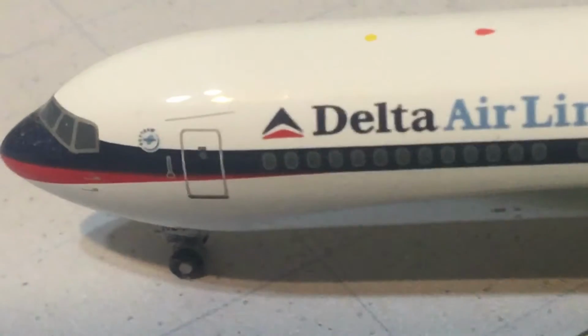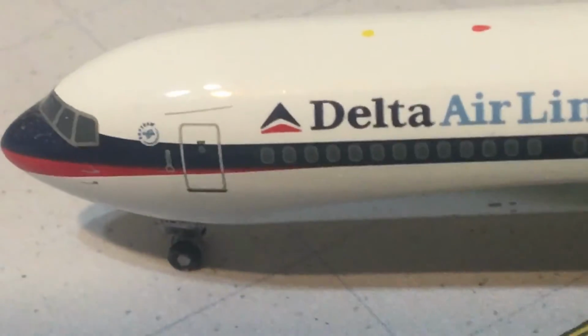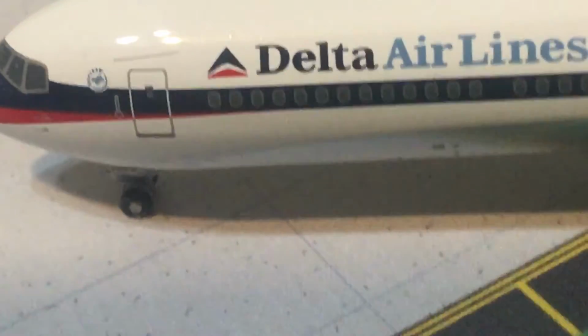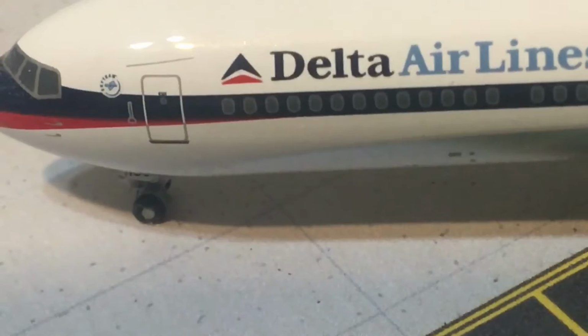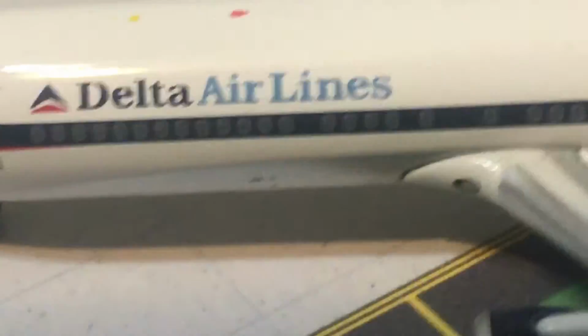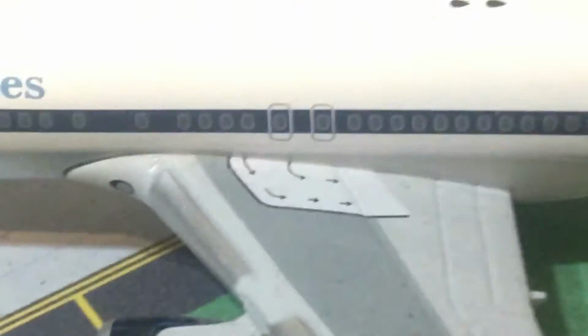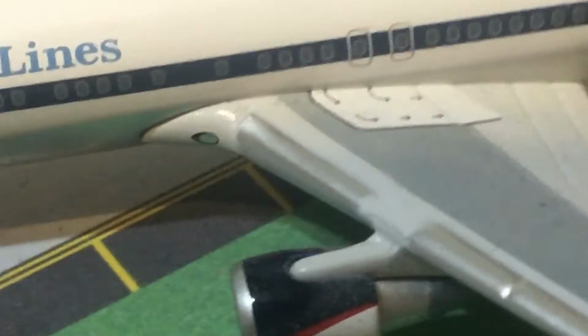Here is your widget. One thing that they changed about the widget, the angles are more curved instead of angular like they were on the classic Delta scheme. And then you have Delta Airlines. They added airlines to the titles. And then you have your blue stripe, which goes all the way down the aircraft. Here's your 2 overwing exits, plus the egress arrows. Your landing light. Then there's kind of the same design on the wing, the engines. And then here is the red navigation light.